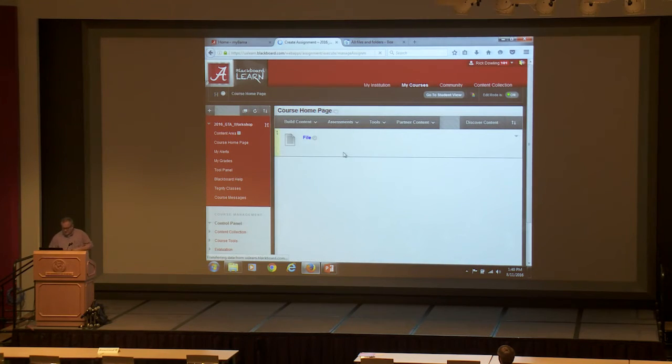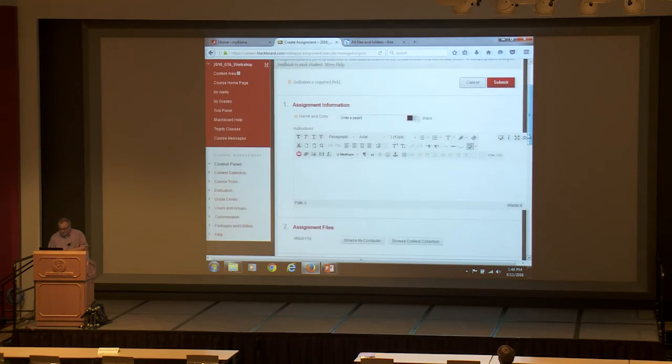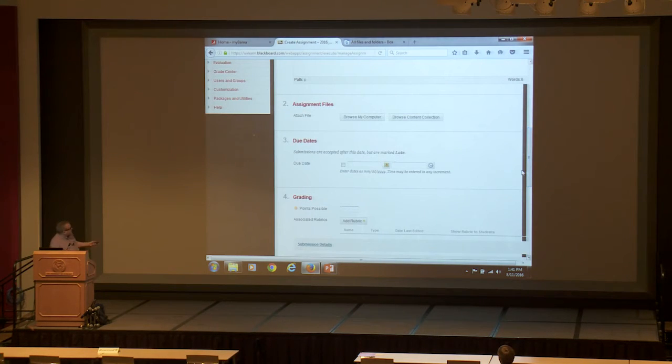So I'll select Assignment. We have to give our assignment a name. I'm going to call it Write a Paper. Very original. I can enter instructions. "200 words on cats." Okay, so I'm sure we'd all want to read those. We can attach supporting documents if we have instructions or other materials that we need. You can add a due date, which appears in the Blackboard calendar. So I'm going to give y'all until tomorrow to get me those 200 words on cats.